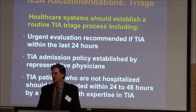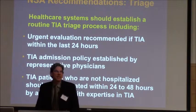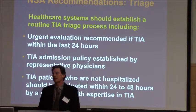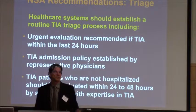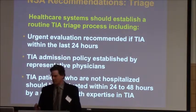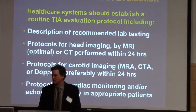So the recommendation from the National Stroke Association was, it is absolutely fine to do this as an outpatient, but you better think about how you're going to do it to make sure that you don't have the situation where a high-risk patient on a Friday afternoon is sent home for the weekend without a way to be handled rapidly if they were to have a stroke.